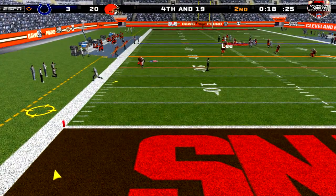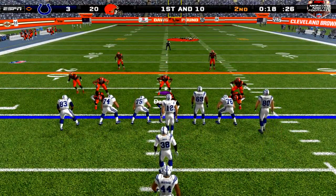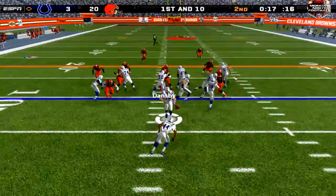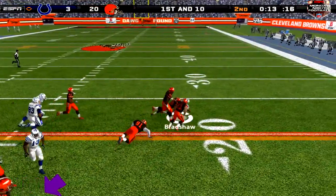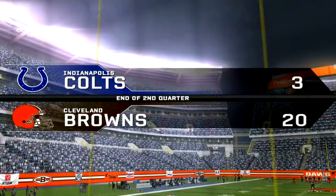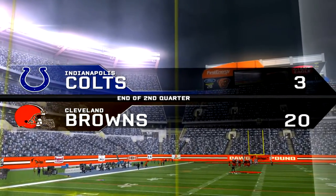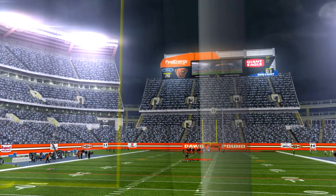So Andy Lee tried to pin him deep again, and it's out of bounds at the 10-yard line. So the Colts will start there, 1st and 10. The Colts are taking their time. Luck hands off to Bradshaw, and he gets over the 20-yard line, and that is the end of the first half. With your score 20-3, Cleveland.